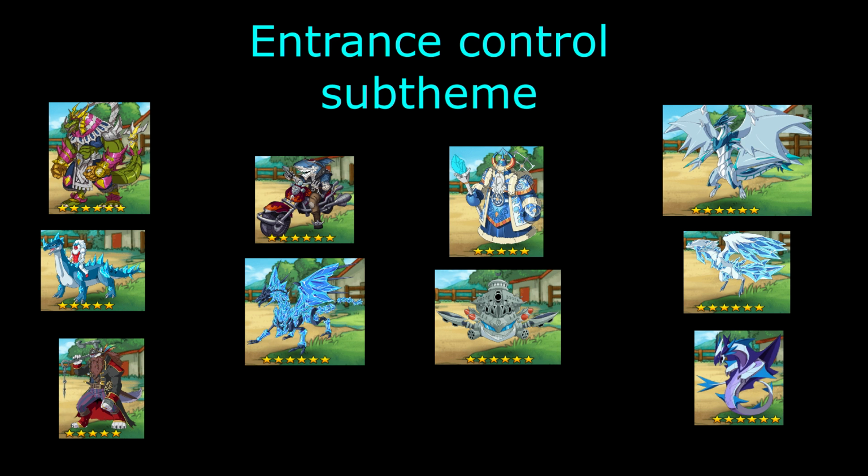Then we've got the entrance control sub-theme. So this is a sub-theme even though there's a lot of monsters. I think because they aren't necessarily, how to best put it? I would say it's not a definite thing as much as the other three. Those other three themes are definite things that water do, whereas this, yes, quite a few monsters do it, but I don't know so far whether or not it's actually a big theme in water. I think it's more a theme in Storm than it is in water. But anyway, we have got some monsters here which have some entrance control.